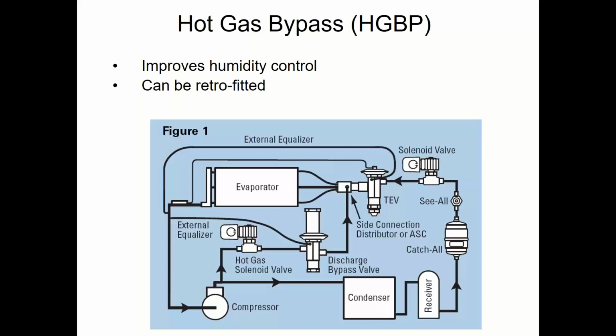It does a really good job of controlling my humidity and making my space be in check and giving me tighter temperature control, but it's super inefficient. Anytime you hear the word bypass, that just screams inefficiency on anything. I'm going to bypass doing it the right way, and I'm going to do it this way, right? It works, and you can get it done.